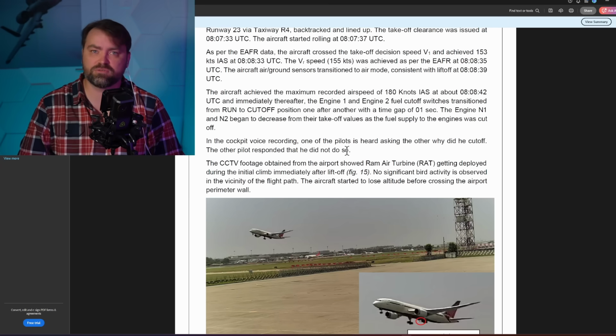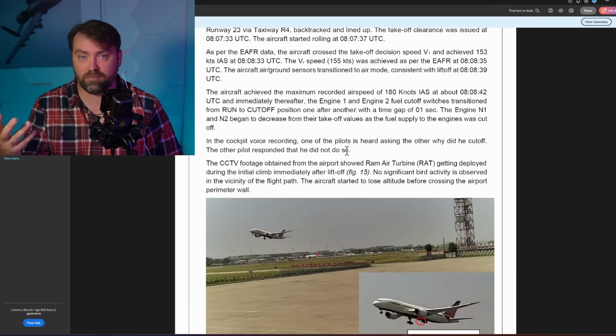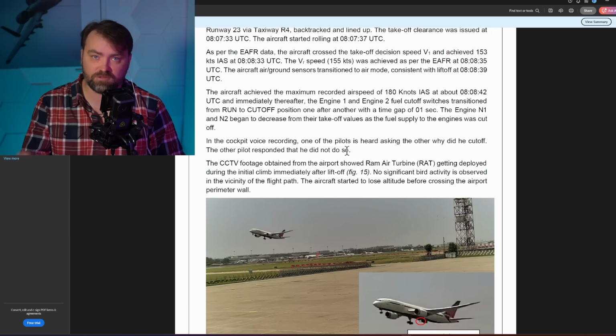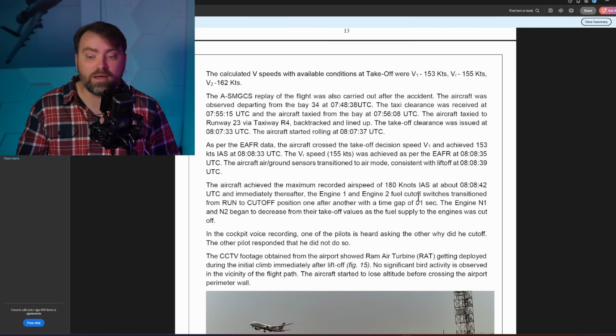Yeah, you may throw stones at me saying that I blame pilots, but in this case, like I said before, it's better not to blame pilots, because some people say that they retracted flaps instead of gear. But here there is clear evidence: the engine number 1 and engine number 2 fuel cutoff switches transitioned to cutoff one by one with a time gap. And guys, it's not 0.1 second, so it's not very fast, it's 1 second. So one, then another one. You cannot do it by accident, guys. I don't believe in that.